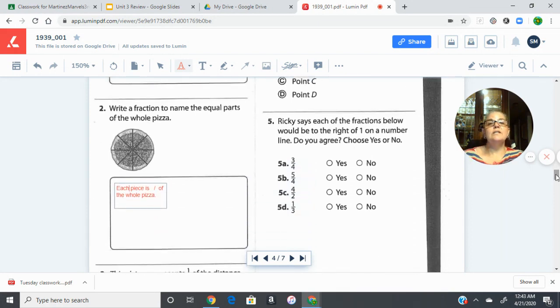Number 5, Ricky says each of the fractions below would be to the right, meaning past the 1 on a number line. Do you agree? Choose yes or no. So thinking of between 0 and 1, if you broke it up into 4 pieces, would 3/4 be past the 1? Yes or no? If you cut it up into 4 pieces between 0 and 1, would 5/4 be past the 1? Yes or no? And then 5C, 4/2, would that be past the whole? Past the 1, excuse me, yes or no? And then 1/3, would that be past the whole number of 1, yes or no?